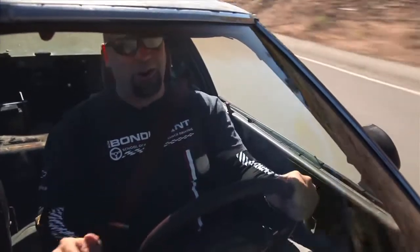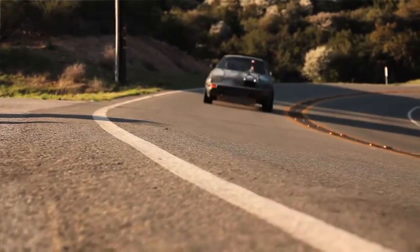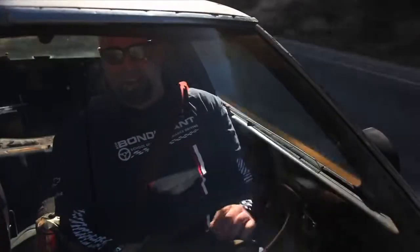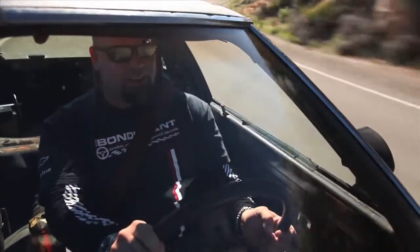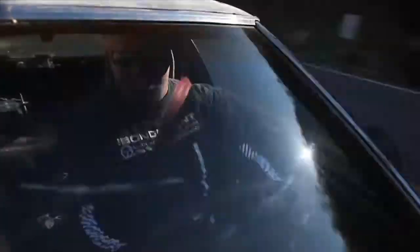Something about this car makes you want to be just a total dick. I mean, what I love about Corbin is that with this build, zero f***s are given. Zero f***s are given to the paint. You know, it's all a big joke. The whole car exists only for laughs. And it makes you laugh.